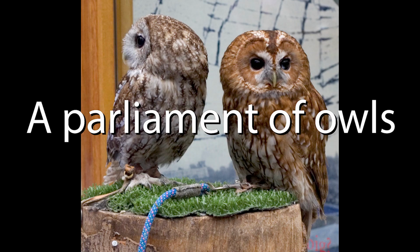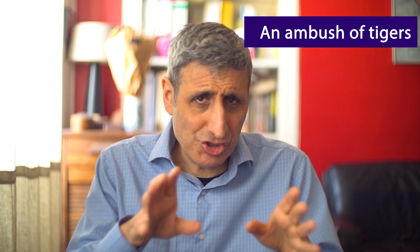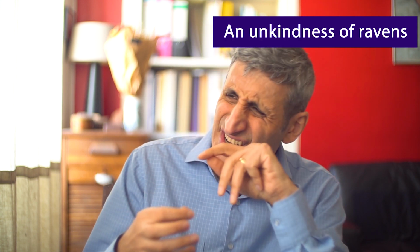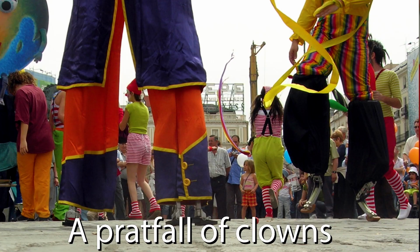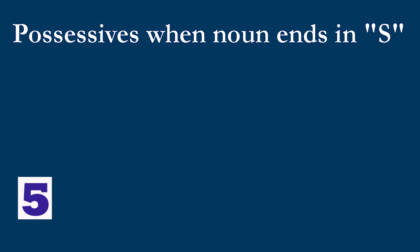A swarm of bees. But some animals have really bizarre collective nouns. A parliament of owls. A mischief of rats, an ambush of tigers, an unkindness of ravens. Unkindness of ravens? It's not only animals, people too. Some collective nouns of people include a pound of pianists, a pratfall of clowns, a shuffle of bureaucrats. Oh look, there's an unkindness of ravens flying around in the sky above my apartment.